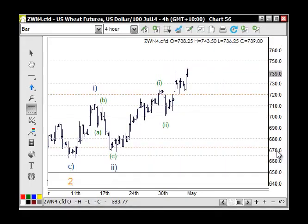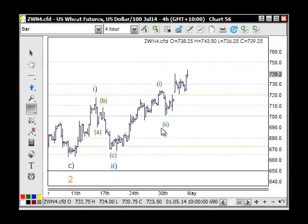Drilling into here a little bit, what we recognized here is that we had 5 waves from this point here to here, and then we got a new high here, so we can label this as wave 1. But the thing here is that from 700 here, we've got 5 waves up. 1, 2, 3, 4, 5. We can drill into that. So after 5 waves, we should see an ABC correction.